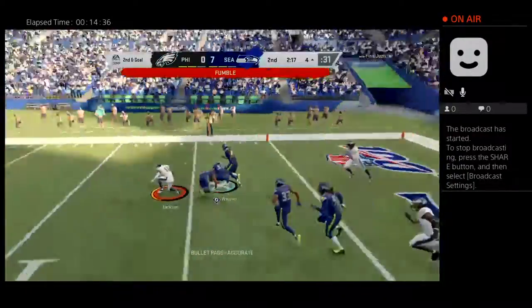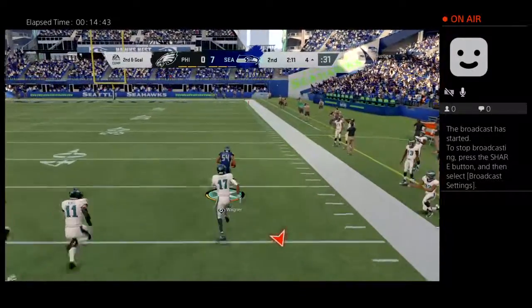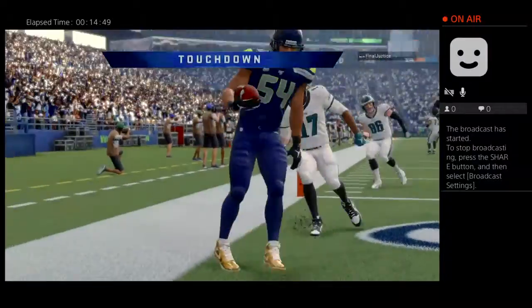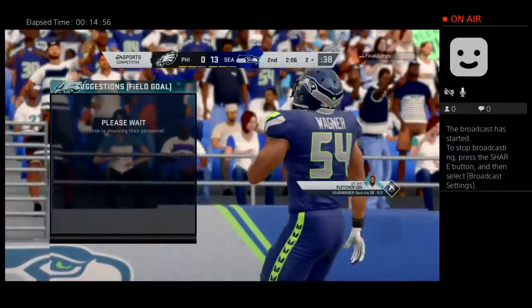Hammering for the goal line. He loses the football, and the Seahawks have picked it up. It's a foot race. He's at the 50, the 30, the 20, and they bring this one back. It's a fumble recovery and a Seattle touchdown.